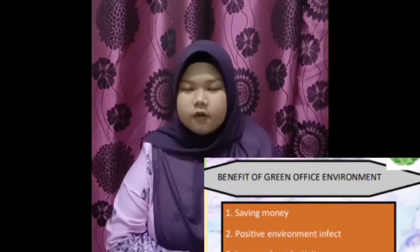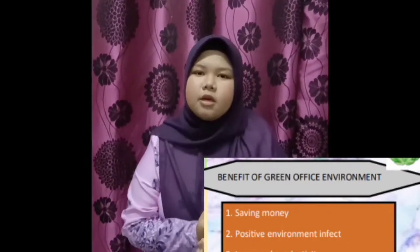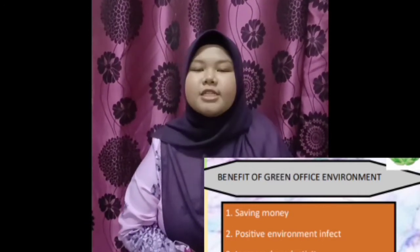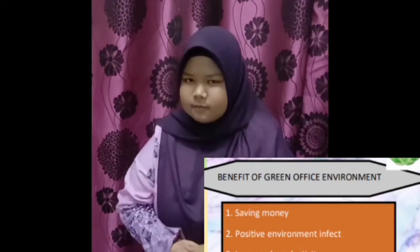5 benefits of a green office environment. The first one is save money. A green office environment can save our energy and materials. They can also save money for our business that we can invest somewhere else.